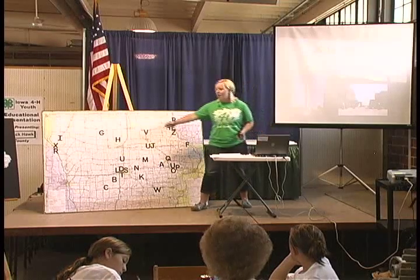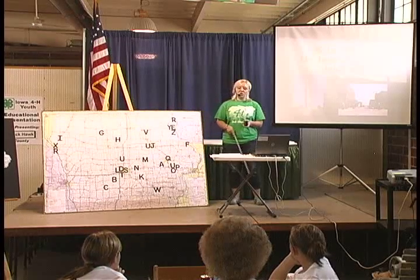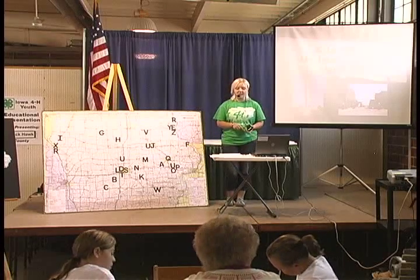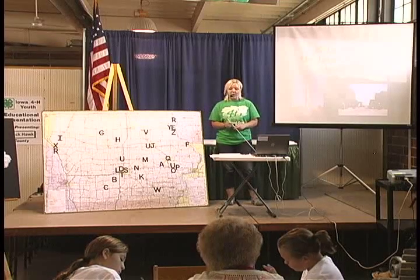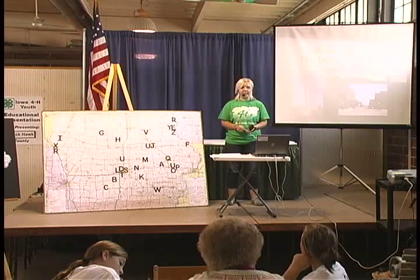X is for the letter found in Sioux City, where a monument stands tall. The Sergeant Charles Floyd Monument in Sioux City is the first historic landmark to be on the National Historic Landmark Registry of the U.S. government. This 100-foot-tall monument marks the burial spot of the only death to occur in the Lewis and Clark expedition.